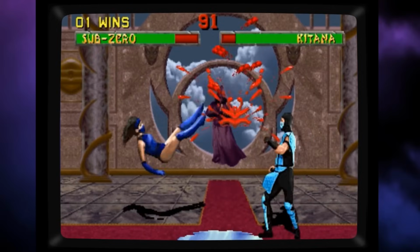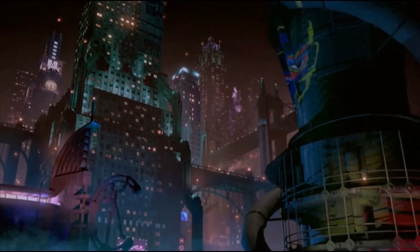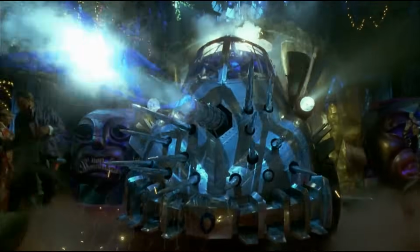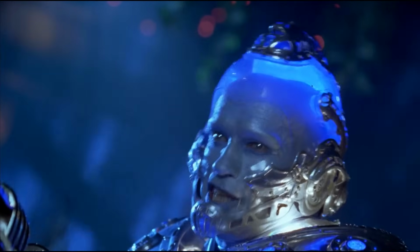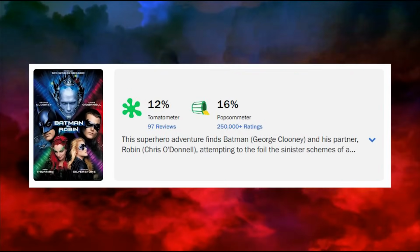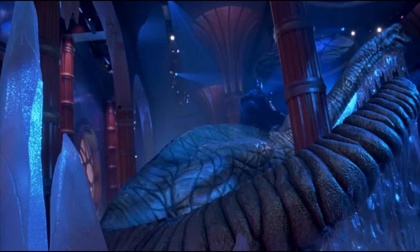Now, from the bloody pixels of Mortal Kombat to the neon graffiti of Gotham, we were about to chill with Mr. Freeze. All right, everyone. Chill. Chill. With just a 12% on Rotten Tomatoes. Damn, 12? Really? Batman and Robin is widely regarded as the cheesiest Batman movie ever.